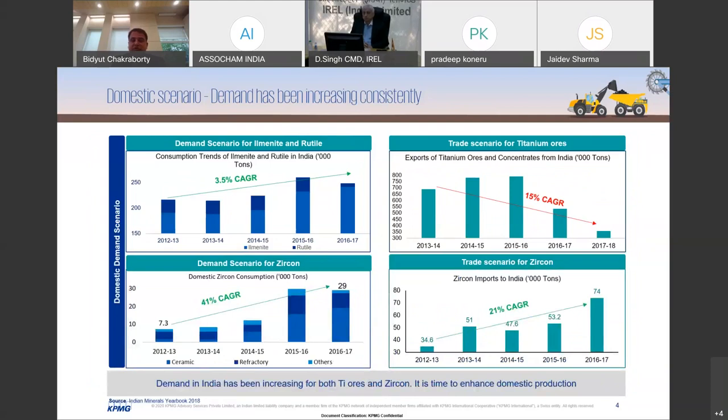Going forward, if you specifically look at these three minerals within India and look at the data of the last few years, there has been a consistent growth pattern that we observe across the three minerals in domestic demand. However, because of our inability to produce to the potential or for the value addition, there has been a trend of imports, especially for zircon, a significant import that we could have avoided if we could produce to the potential. So it is time to enhance the domestic production. That's the limited point in this slide.